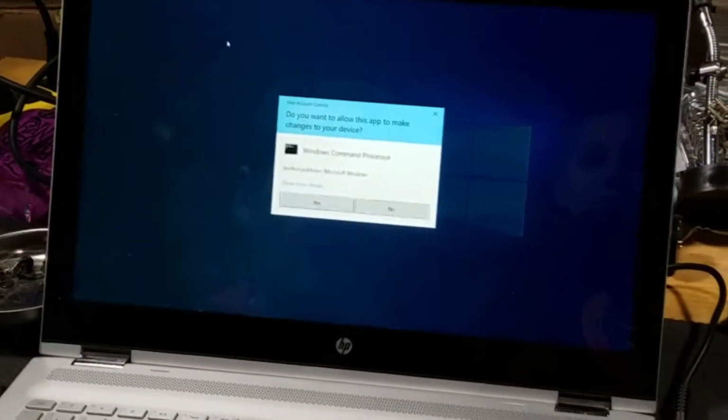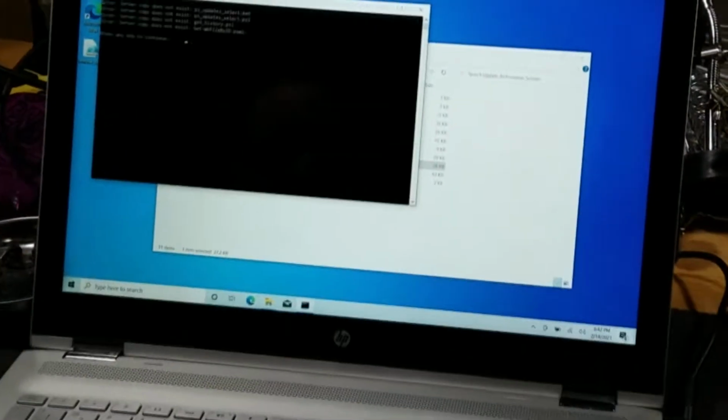Except before Windows 10, you could actually have a checklist of which updates you wanted to install. And I wrote a PowerShell script to do that. Yes, I am the boss of this.